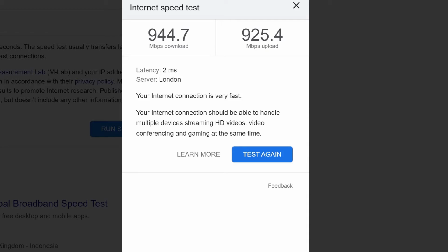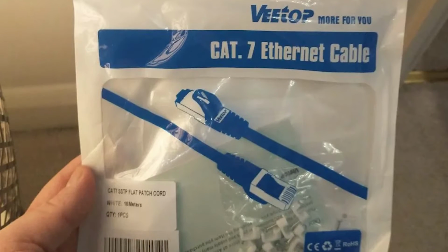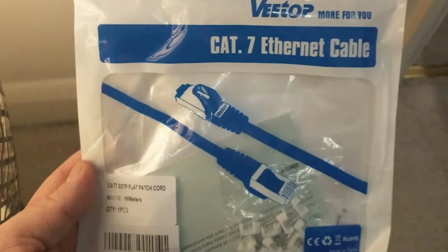Okay, so here's the actual speeds that I'm getting with Toob across several of my devices, and I'll start off with my PC, which acts as a workstation. As you can see from the screenshot here, I am getting over 900 megabits upload and download speed on that, but that is via a LAN cable which I plugged in to the Wi-Fi router, and I run that cable underneath my carpet and into the computer.